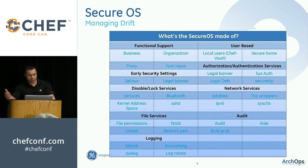So the entire stack starts with the OS, as you know, and we call it the Secure OS. It's a blueprint that encompasses capital-wide security standards, industry best practices to harden our operating systems. These components also support integration with the infrastructure nodes, the web tier, the app tier, and the database tier. So what is that blueprint made of? On the screen, you can see there's a big eye chart, functional support that we use that are really utility cookbooks to help us drive that, and I'll talk about that in the next slide. User-based stuff, we use Chef, Secure Home, security settings such as SE Linux, our legal banners, disabling and locking services, Splunk, all that kind of stuff.